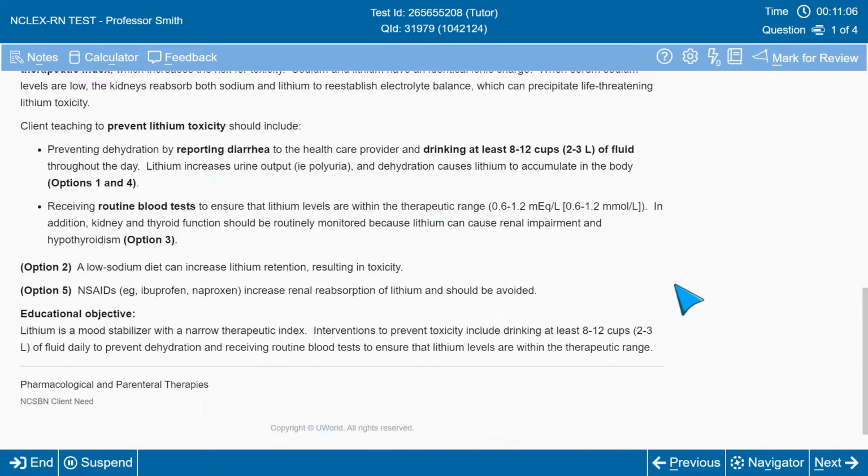Awesome. Yeah, so those are some things we're looking at here with lithium. Again, it's a mood stabilizer with a narrow therapeutic index, therapeutic index meaning the range between what's harmful and helpful for a patient. The interventions we're looking for are to increase fluid intake to prevent dehydration, receive those routine blood tests, and ensure that lithium levels are within therapeutic range.